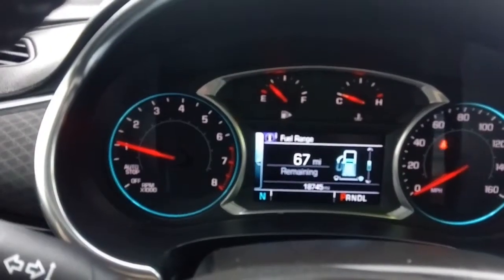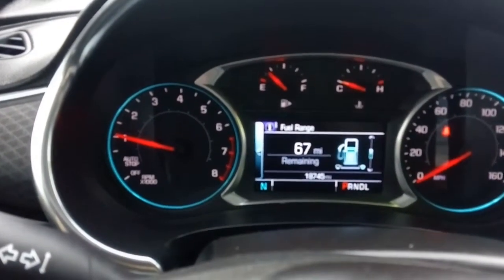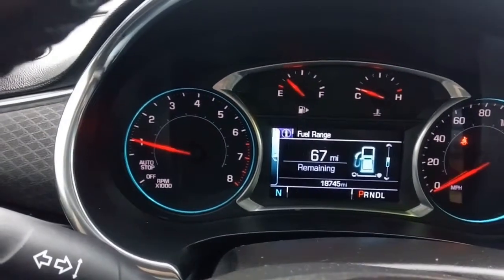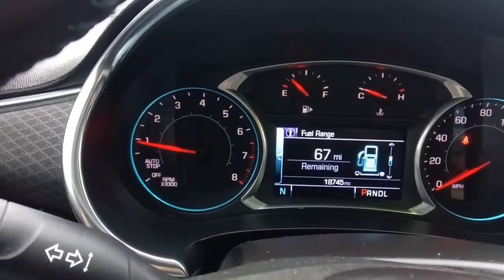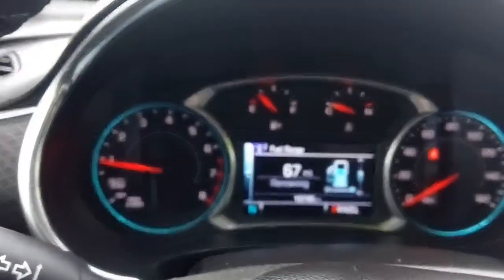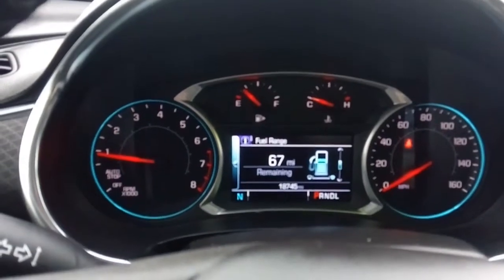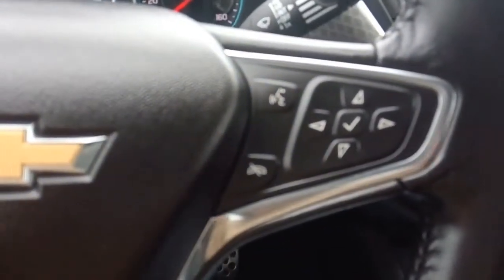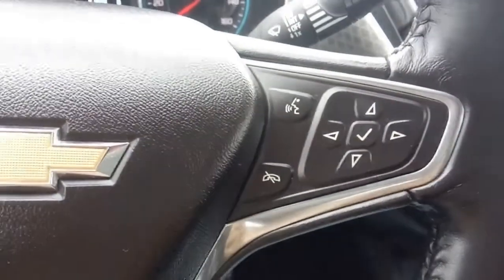All right, folks, we're looking at the interior here on the Chevrolet Malibu, 18,745 miles. This has an auto stop engine. When you come to a corner or a stop sign and sit there for an extended period of time, it will turn itself off, and then when you press on the gas, it'll restart and off you go.